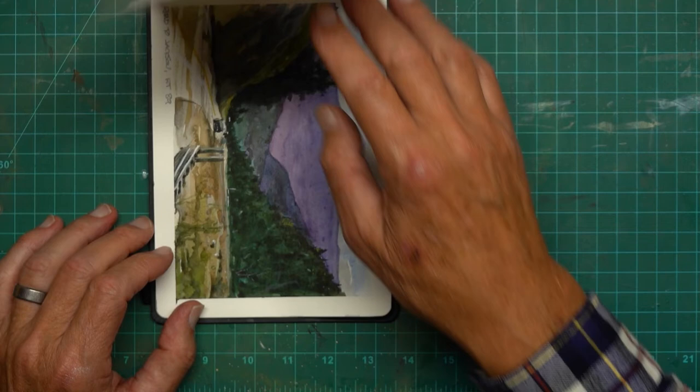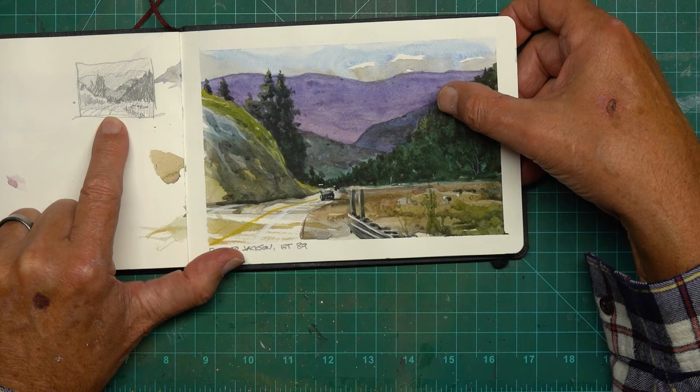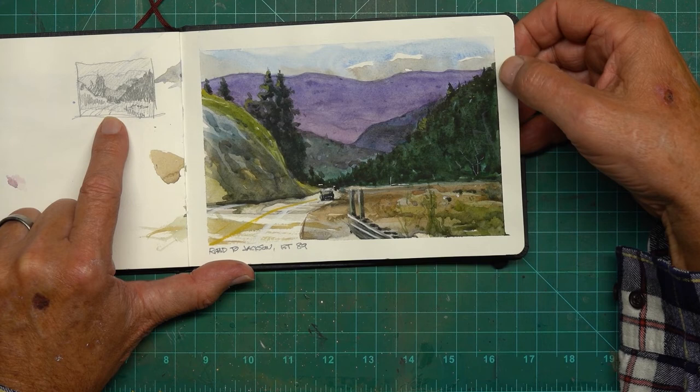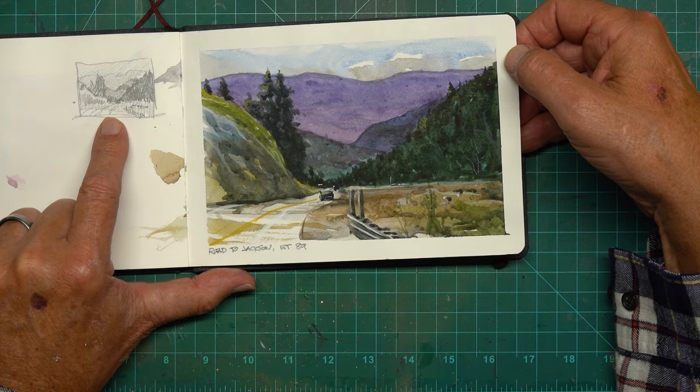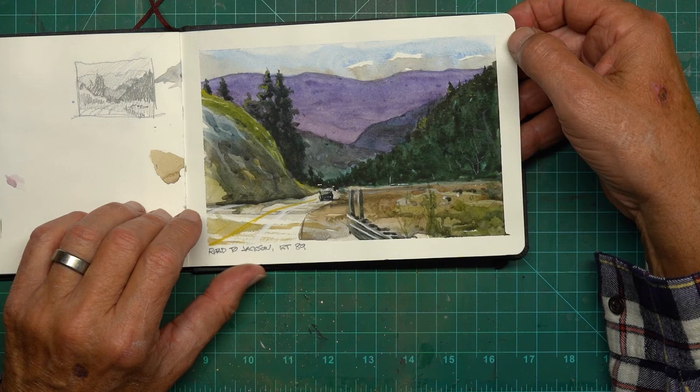This was just playing around with values, and my little value sketch here is a lot better than the final product over here. I went way too dark with this. This should have been very light. But this is from an iPhone photo that I took driving from Idaho on the road to Jackson, Wyoming, and Jackson Hole. Just a beautiful, absolutely fantastic scenic drive, and the colors and stuff, I don't do them justice.